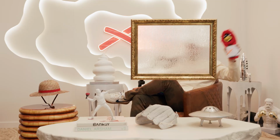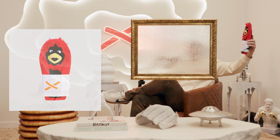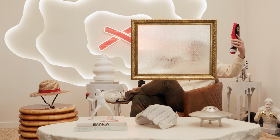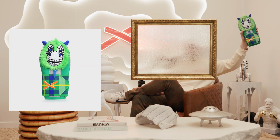Well done. We've got the Memphis Redbirds, which will be one of the next releases. This was a fun one as well. It's got the 3D fur of the Redbird. It's pretty straightforward. And then we've also got the Yard Goats.